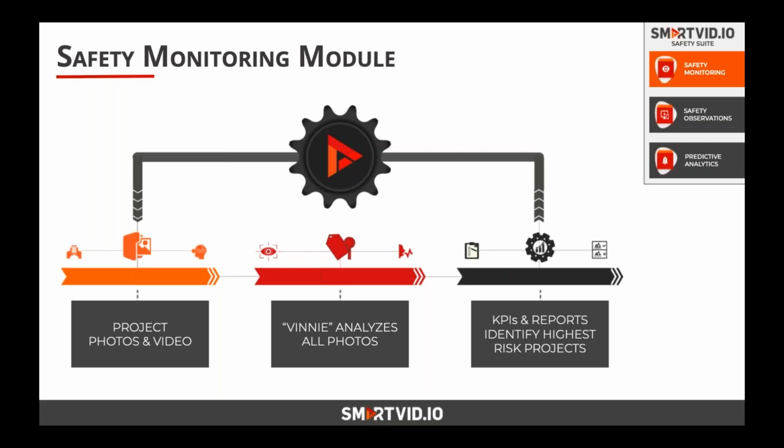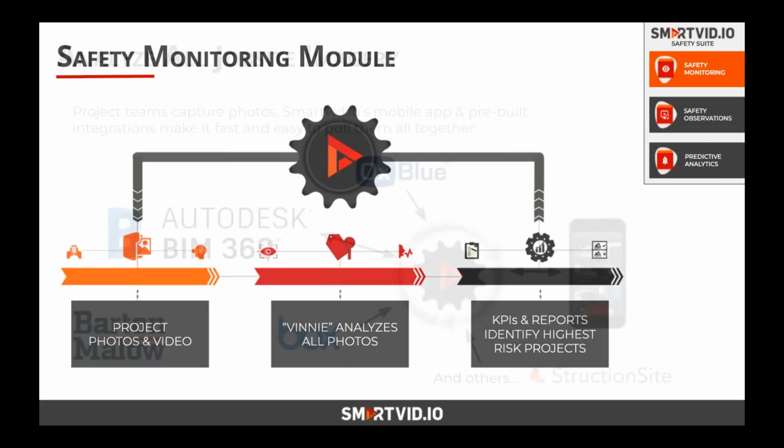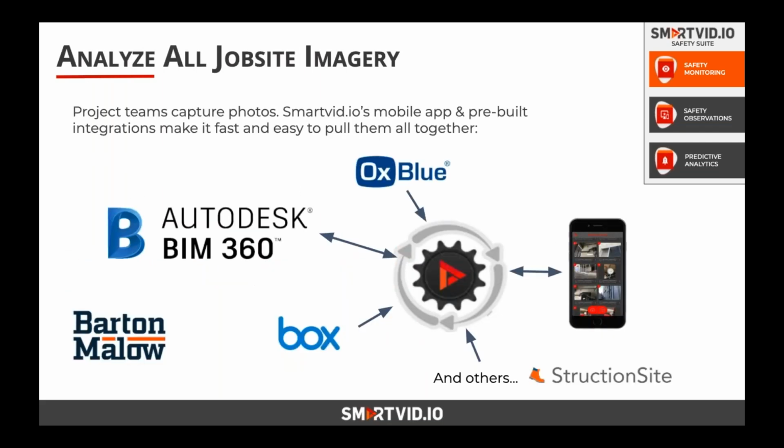So what is safety monitoring? Well, it's a way for our AI, Vinny, to take data from the project, whether it's photo data or video data or other project data, analyze it, and then create reports. It's pretty simple. It's just like on your phone. A lot of people don't know this, but if you're on your phone, you can search for even the word beer and it'll bring up photos of beer. Well, we've trained Vinny to see a whole bunch of safety indicators of safety risk and of project risk in the photos that are coming through your construction management systems today. So I'll show you some specific examples in a second of what Vinny can see, but now it's close to 60 different things.